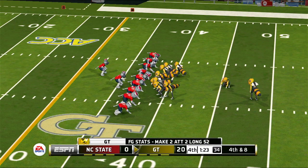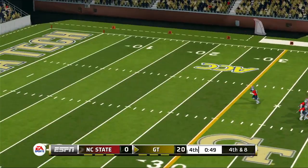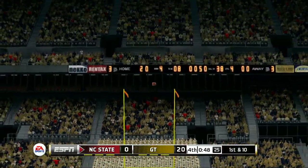They'll line it up for a very long field goal attempt. A little over a minute in the game. He gets it up, and it's long enough. No good. He missed it to the left. Every time you have a chance to finish a drive with points, you've got to capitalize. That time, they couldn't come through.